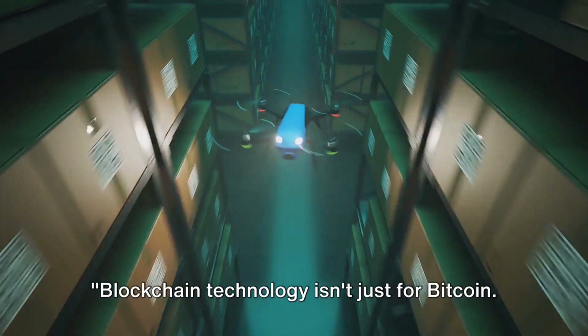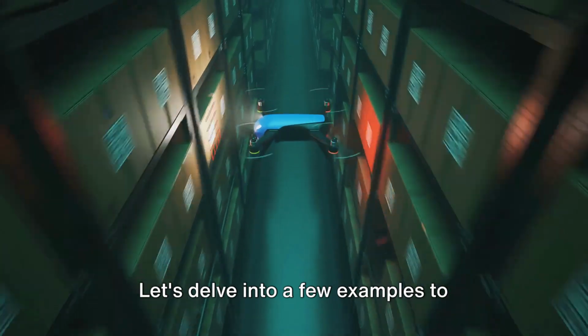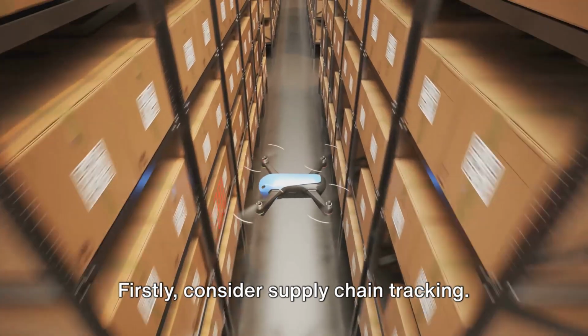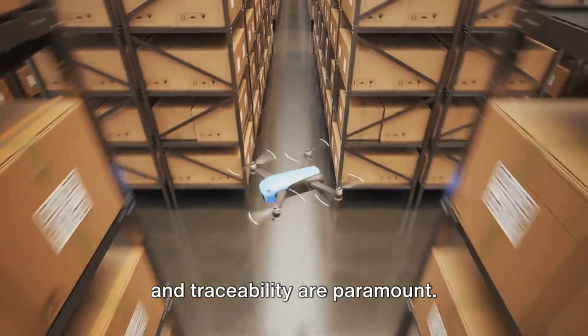Blockchain technology isn't just for Bitcoin. It has some fascinating uses across various industries. Let's delve into a few examples to illustrate the broad potential of blockchain. Firstly, consider supply chain tracking. In the world of logistics, transparency and traceability are paramount.